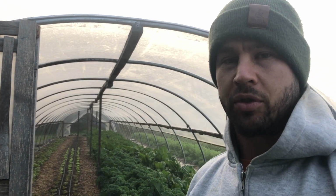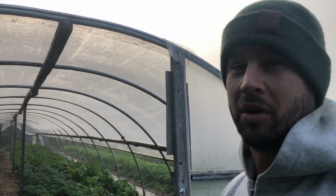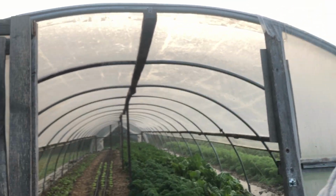So here we are at the end of September, and I want to do a quick farm update about what's going on here. And we'll start here in our small hoop house. As you see through the gardens, things are still really full and lush. And this time of year is still prime growing season. Even though most people might be done with their gardens, we see this as our prime growing time. So we'll start here at the small hoop house.